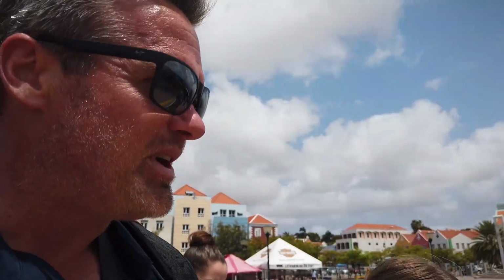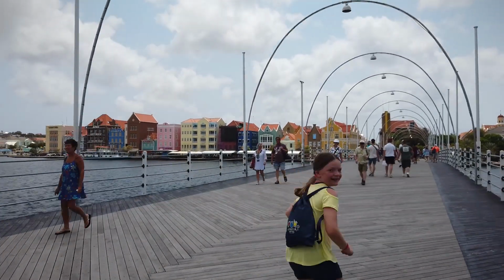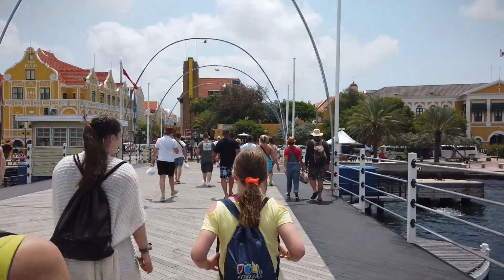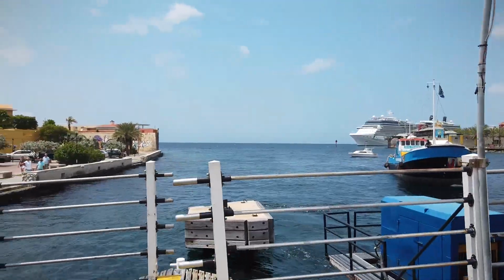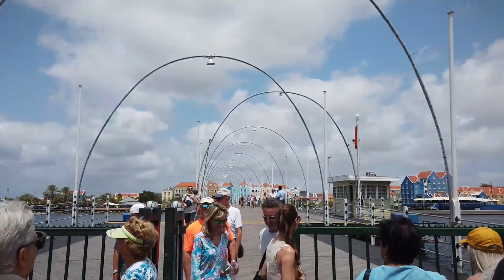Now, we do have to keep in mind that there could be a ship that comes by here, and if they start sounding a horn or something, then we have to hurry up and get off, okay? That's the signal. Better hurry up. Yep, okay, they're raising it now. Well, look at this. They're actually moving it. Guys, we just made it off. They're moving it.